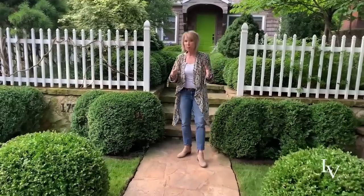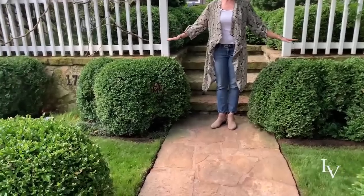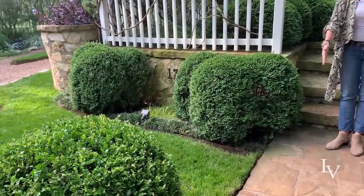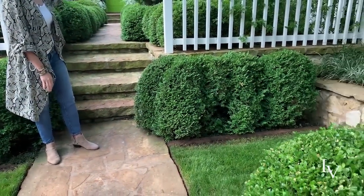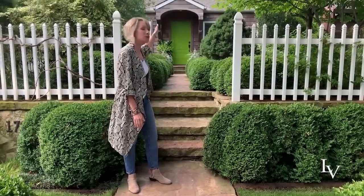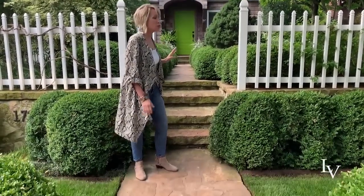As you approach, you'll notice that the front landscape is on two different levels. From the street, there's a brilliant stone walkway that leads your eye up to the front door. It creates a wonderful axis and a wonderful vista to the brilliant focal point that is the front door.